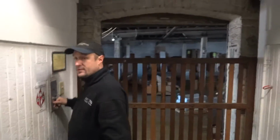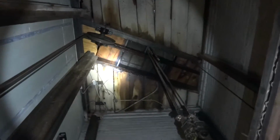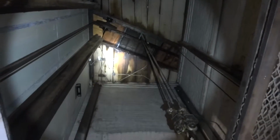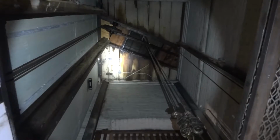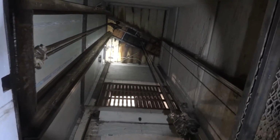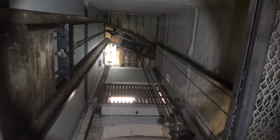You want to look up the shaft or out the front? It's up to you. Yeah, down. Tell me when you're ready and I'll start the car. All right. Ready? Yep. Here we go. Light free trip, just so you can see up here. Ready? There goes Mr. Counterweight, on the wooden rails.